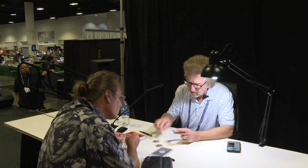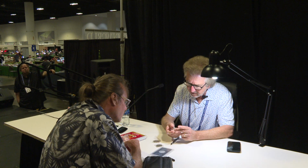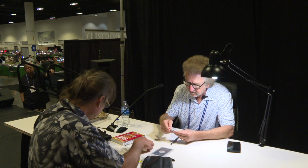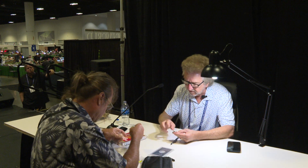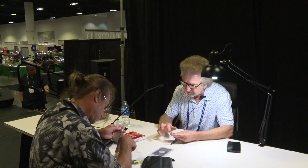This was graded like MS63. It's got a scratch on it that goes right down through here. Yeah, I saw that, and that kind of hurts it. So it's on the line of whether or not it's worth sending in. This one's definitely not. This is like AU condition, so it's not worth sending in. And this one has cleaning on the back. It's proof-like, but it's been cleaned, so that won't do any good.